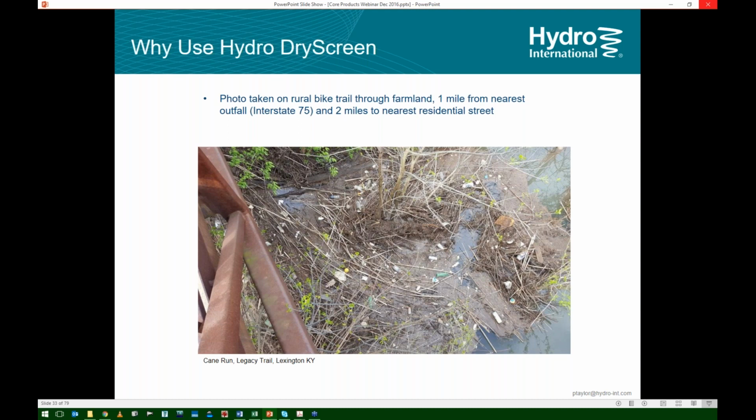And this is why you have a screen, because this is just stuff that you just don't want in your watershed. I mean, there's no excuse for it, really. If people were cleaner, you wouldn't have this problem, but this is a problem. It's visually very polluting, and I'm sure over time, as birds and aquatic life chew on the little plastic bits, it's very damaging in the environment.